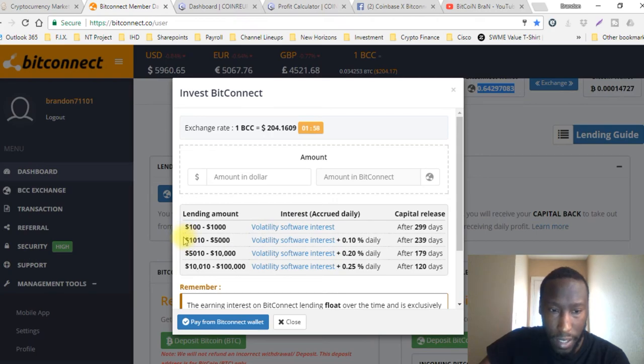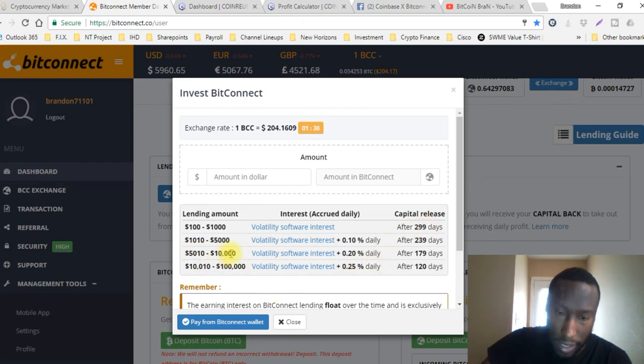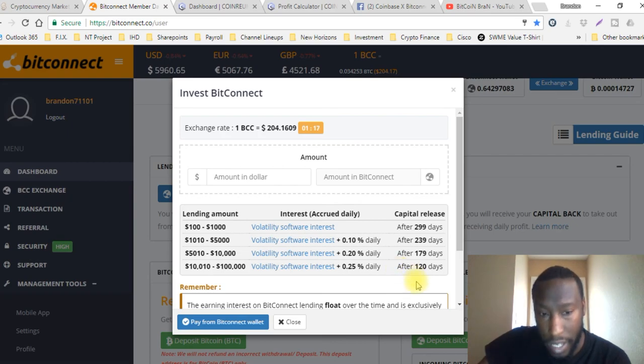as you can see here, with the lending amount, anything from $1,010 to $5,000, you'll receive 0.1% daily interest, and you'll also receive the capital release back in 239 days versus 299 days. Then $5,010 to $10,000, you'll receive 0.2% daily, with capital release at 179 days versus 239 days. And then the $10,010 to $100,000 loans, you receive 0.25% and get the capital release back at 120 days. So I'm trying to get to this point right here.